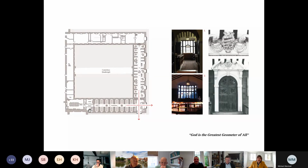So here you see on plan, you came up the stair here, and this was Old Library. And then on axis, you have these lovely windows, and Laud then built his library here on axis with that. And in the doorway into it, it says above, God is the greatest geometer of all. So it is all about the geometry. And Laud's coat of arms are in the window here, and the original donors for the Old Library are memorialized in the stained glass window here.